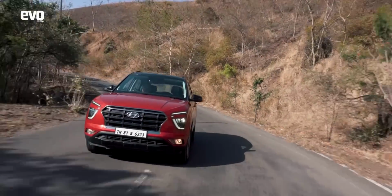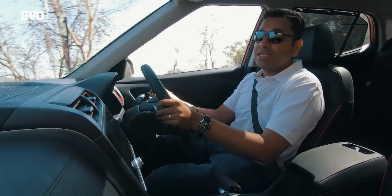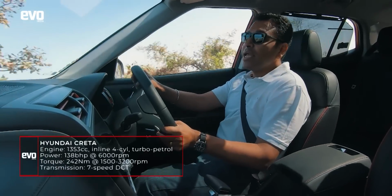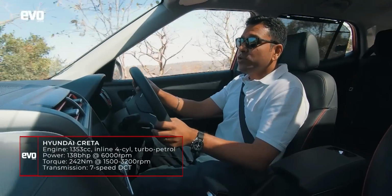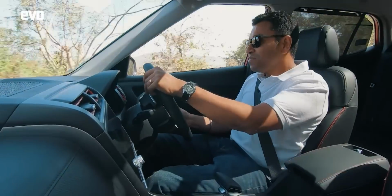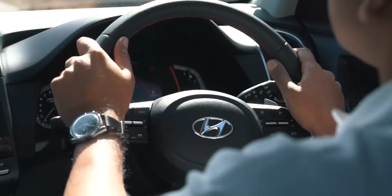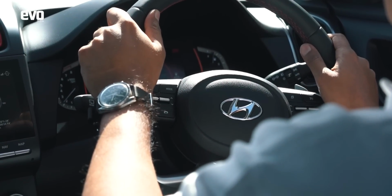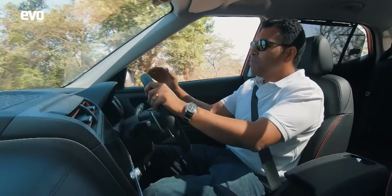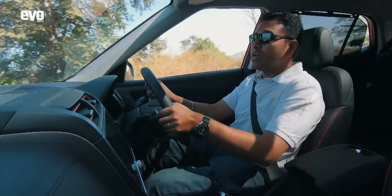Now this being Evo, obviously our first taste of the Creta has to be with the turbo petrol engine. This is a 1.4 litre turbo petrol, and it's mated to the 7-speed twin-clutch automatic gearbox. It makes 138 bhp of power, 242 Newton meters of torque, and I can tell you that it is a lot of fun to drive. This steering wheel, nice fat steering wheel, flat bottom, you get a good driving position. Some of the seats aren't as supportive as I would have expected, but the visibility is great, the driving position is good, and it has paddles behind the steering wheel to control the gearbox.